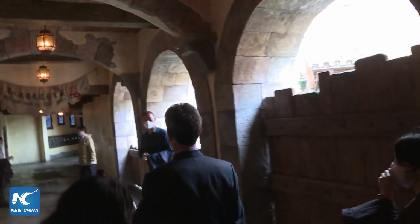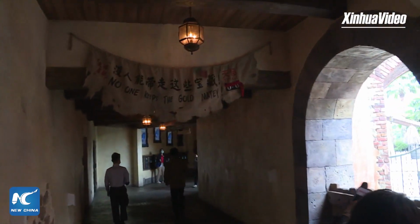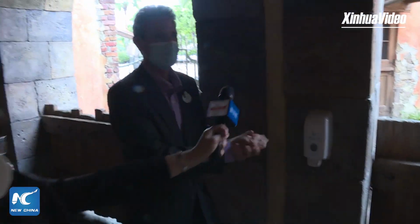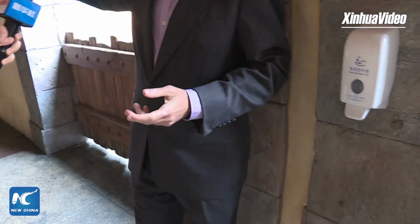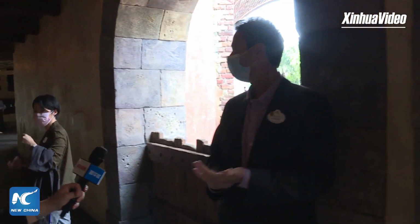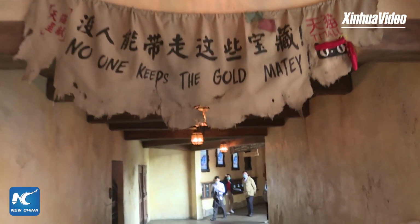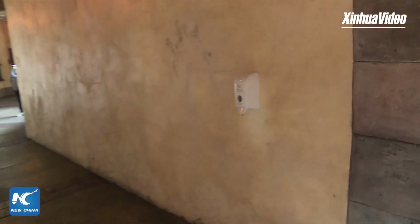Pirates of the Caribbean, to wipe your hands with hand sanitizer. Again, we have more of the hand sanitizer out here. You can see it on the walls. Wait for the group, but just pointing out for everybody the hand sanitizers at the exit of the attractions.